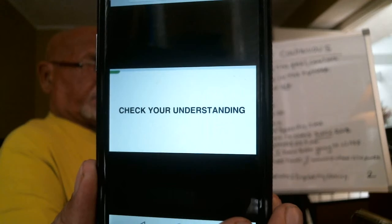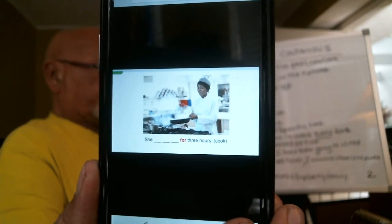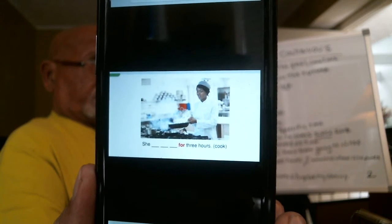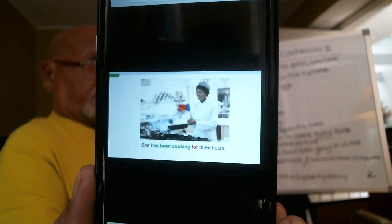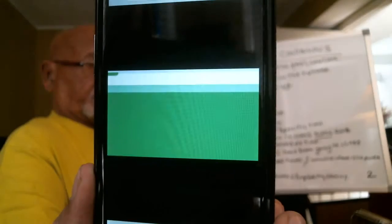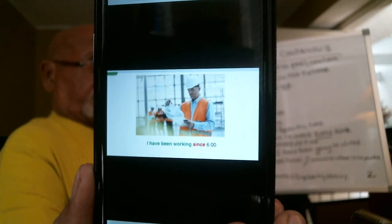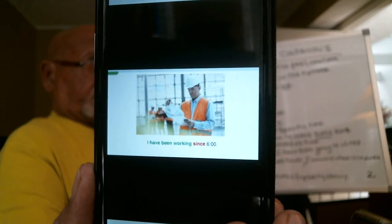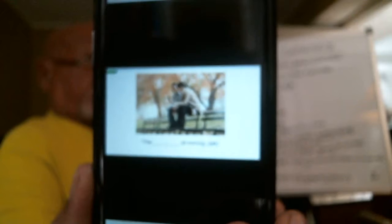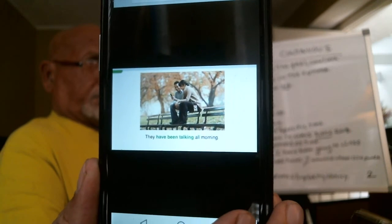Check your understanding. Complete the statement. Use the present perfect continuous and the verb in parentheses. She has been cooking for 3 hours. I have been working since 6 o'clock. They have been talking all morning.